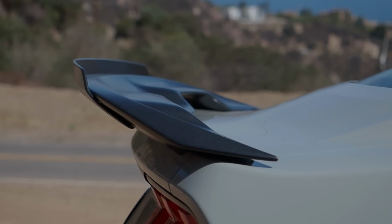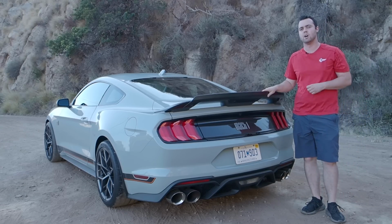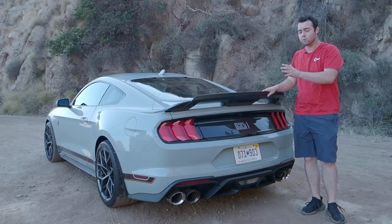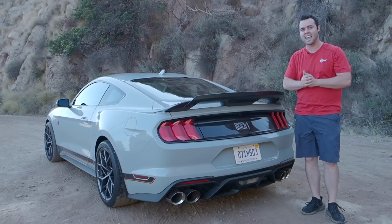Now, all the way at the bottom, we've got this massive chrome quad-tipped exhaust that's valved and actually comes with a quiet mode, in case you're waking up early in the morning and you don't want to annoy your neighbors. It's actually really quiet in quiet mode, as you'd imagine. Switch it into track mode and it sounds absolutely insane.